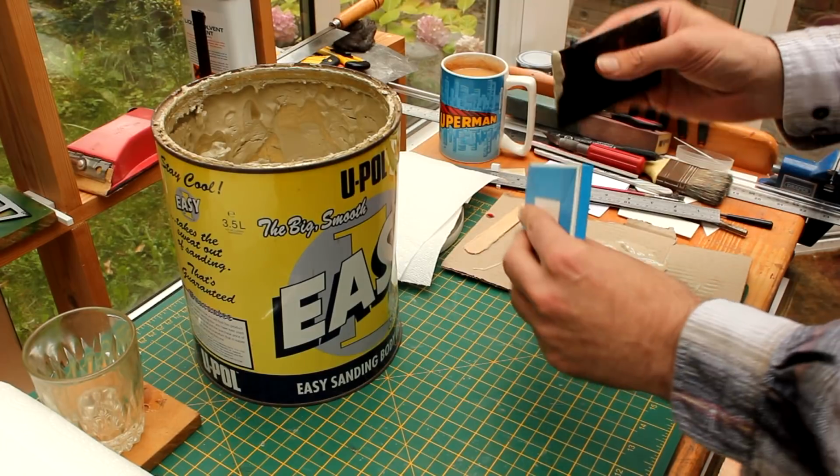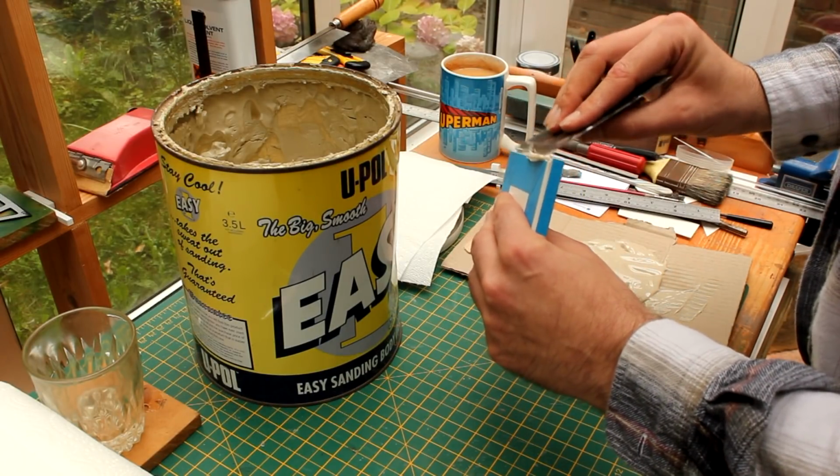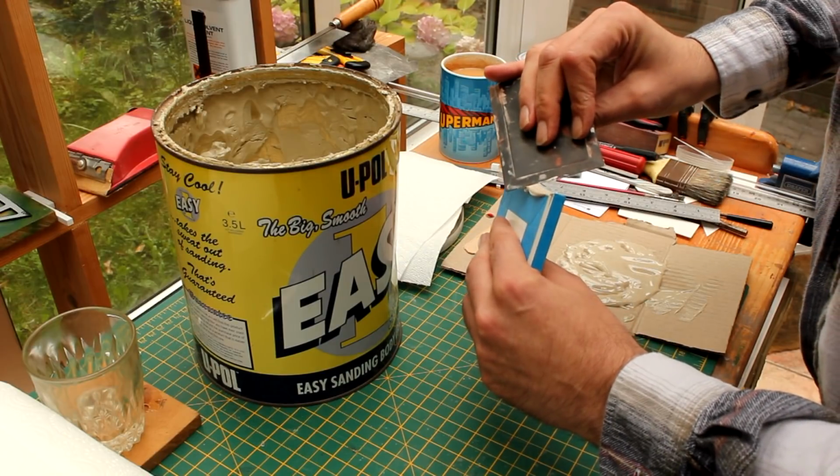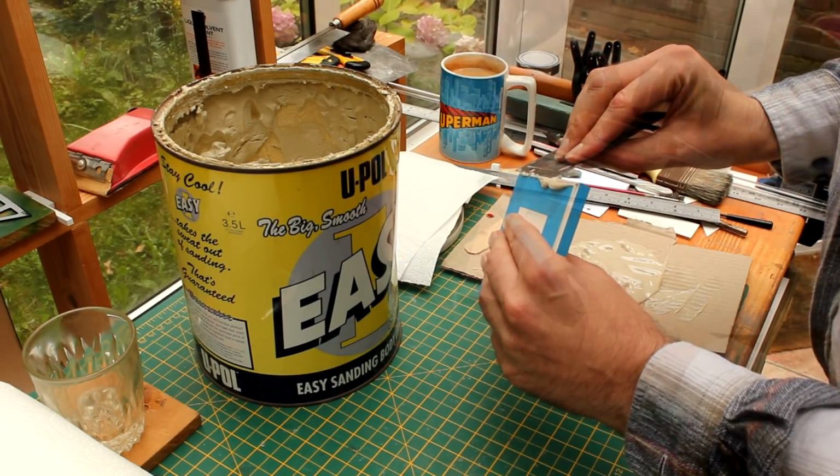To start with, a basic blocking in pass was laid down. This is merely applying filler to rough in the general shape of the bevel, but as always, I'm cautious in the application and cleaned up any overspill as I went along.